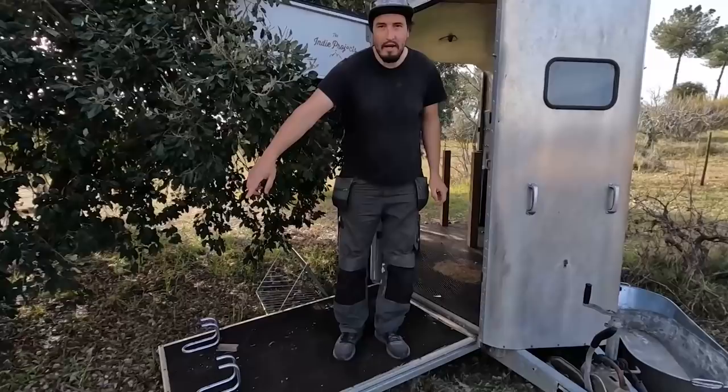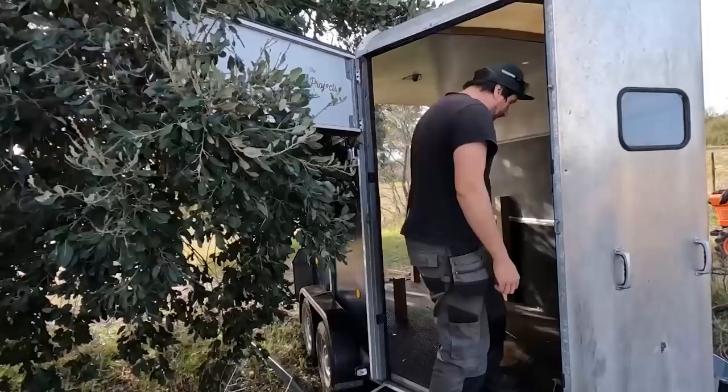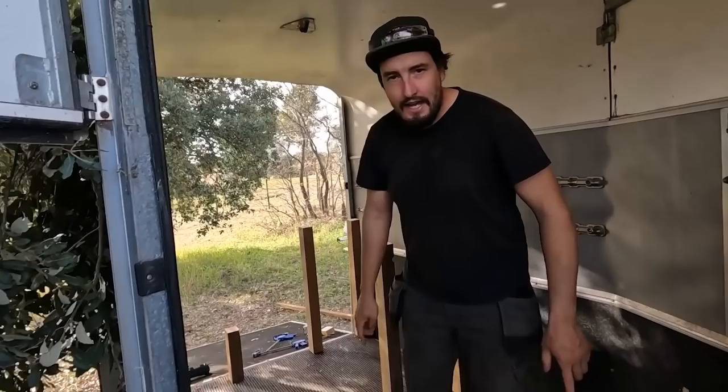So if you step back a little bit, you can see that there's another nice size ramp here. So we're thinking the goaties can walk up here when they go to bed in the evening, come up the ramp, and then this will be their socializing area.